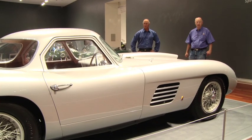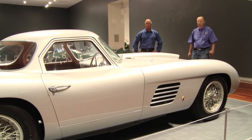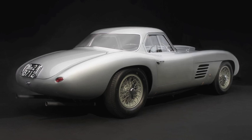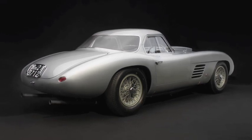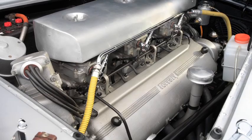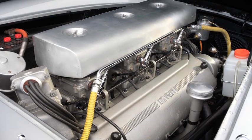It's great to see something in the kind of condition that this car is in. The long hood, the short rear deck, was typical of the time. Very E-Type Jaguar-like, but with a wonderful 12-cylinder motor.